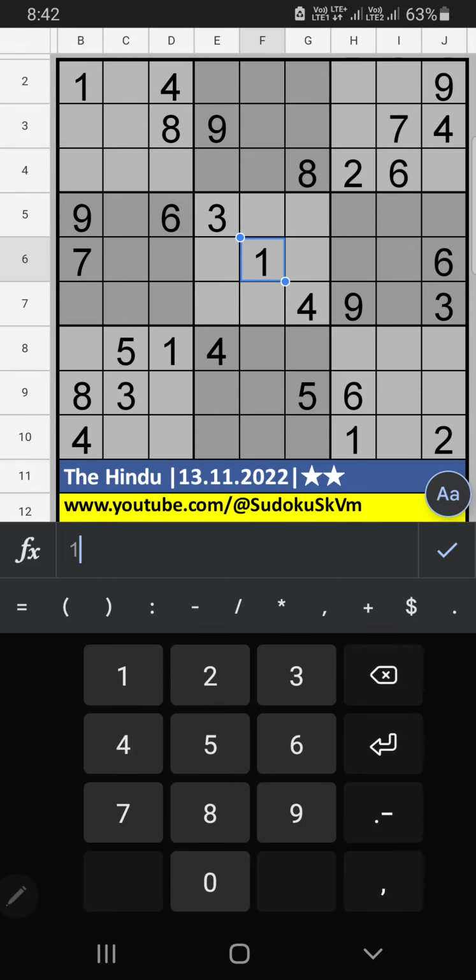Welcome to SkVm Sudoku. I'm going to solve the Hindu newspaper Sudoku puzzle on November 13, 2022. Two-star Sudoku. 8th row, 9th row, we have 5.